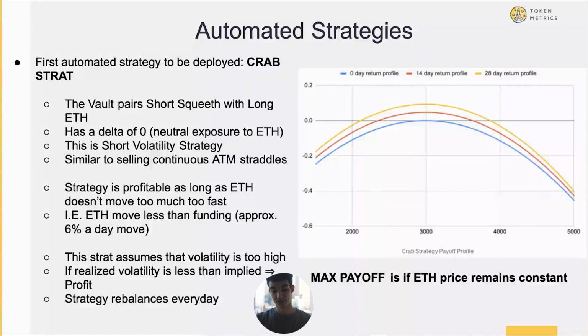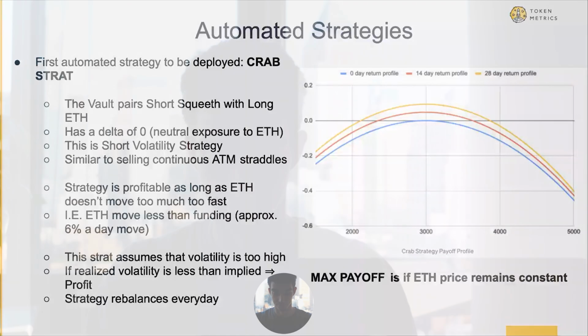This strategy is essentially assuming that you believe market participants are overpricing volatility. They believe that volatility is very high, and I believe that volatility will be low. So this specific strategy will be very good to do.